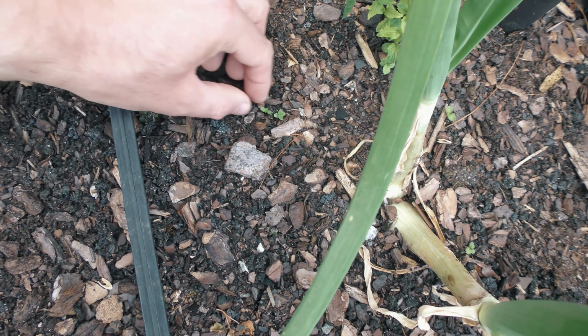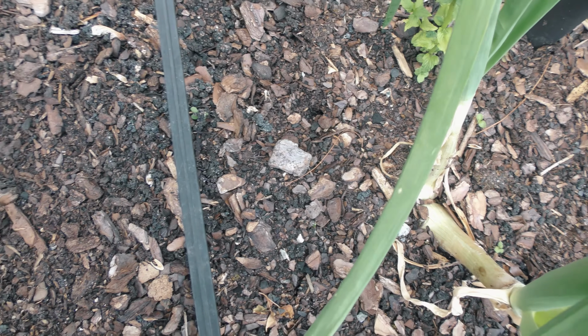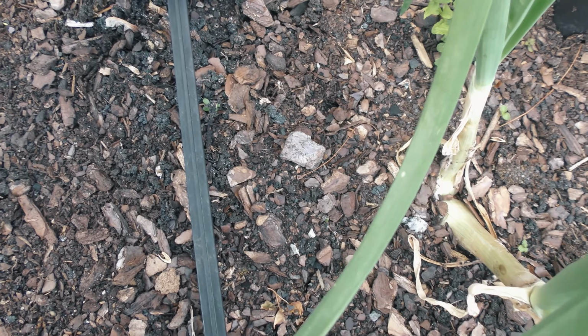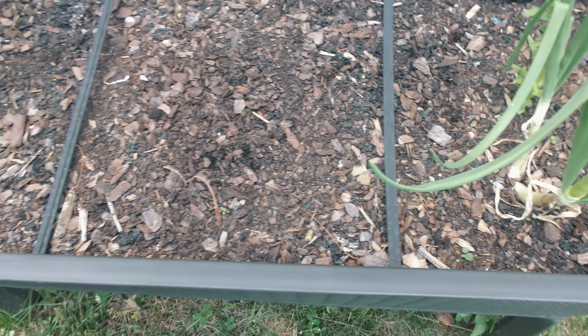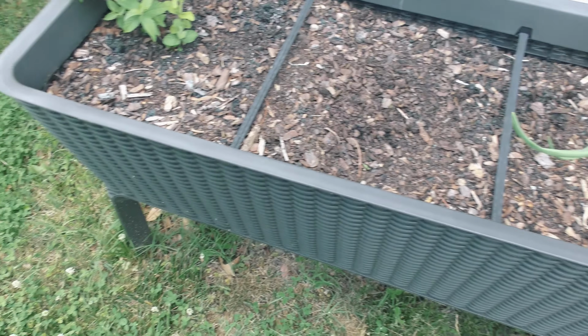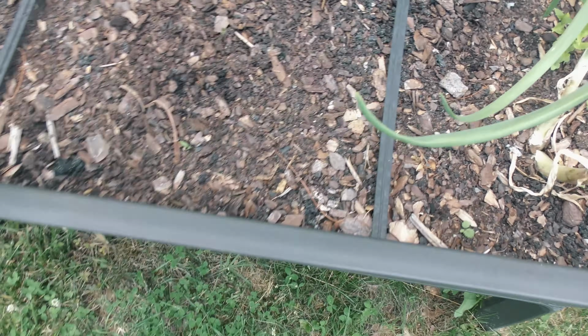In fact, there's more on this side as well, I think, right here. Kind of hidden, but yep, I think these are weeds. At least they're not something that I planted. So again, I'm going to just take them out, but they're easy to do. It's nice and easy because of the height of this bin. It's not too low. So I'm very impressed with it. I'm very happy with it. I wish that I could have kept it on my front porch, but it was vetoed by my wife.